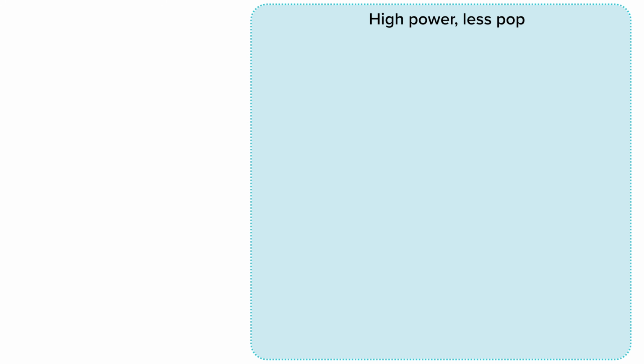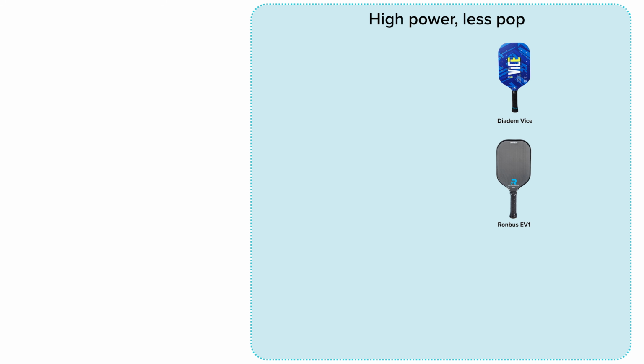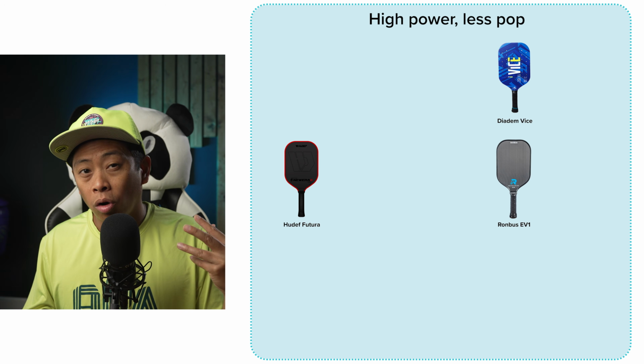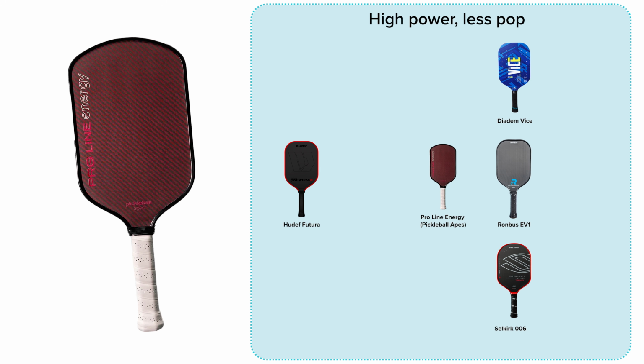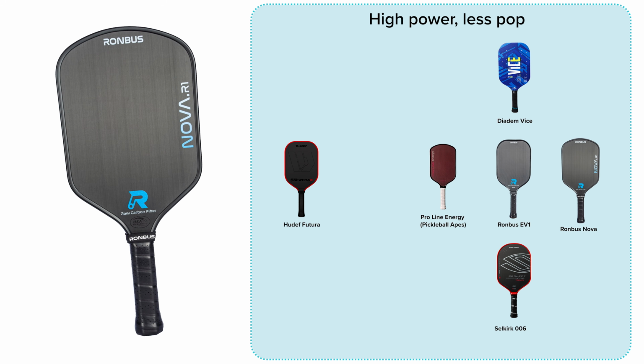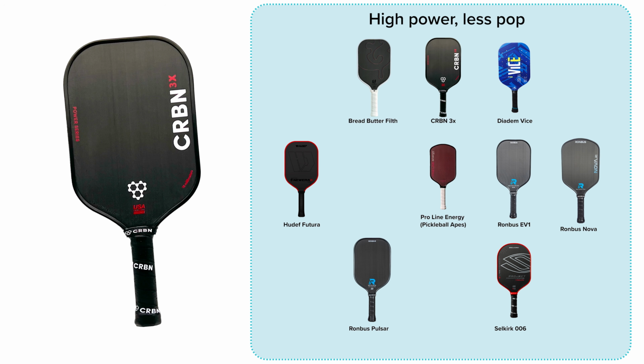Now, moving on to some examples of paddles that I believe have good power but low in the pop category are pretty much the EVA foam paddles that are not USAPA approved for tournament play, such as the Diadem Vice, the Ronbus EV1, and the HuDef Futura. Other paddles in this category I think are the Selkirk 006, the Proline Energy from Pickleball Apes, the Ronbus Nova, the Ronbus Pulsar, Bread and Butter Filth, and maybe the Carbon 3X.